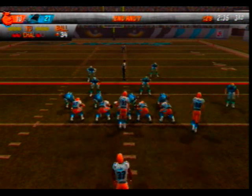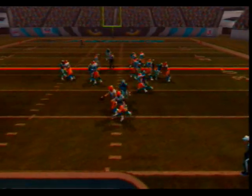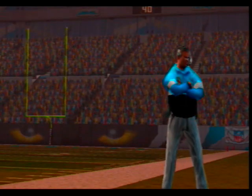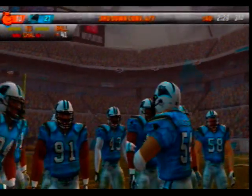You gotta have it, deep. The Panthers come out in a 4-3. Good read by the defense there, as they knew the quarterback was going to run with it, and they shut him down.